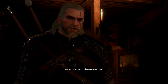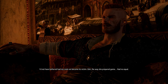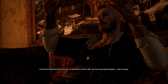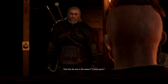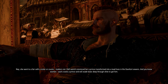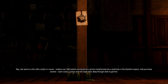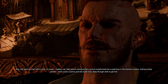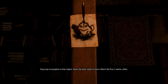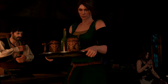Monster in the sewers. Know anything more? I've no clue what it is. Only that it's deadly. I'd not have bothered had my cook not become its victim. The way she prepared game had no equal. That why she was in the sewers? To fetch game? Nay. She went to a fair with a sister or cousin. Matters not. Daft wench convinced her a prince transformed into a toad lives in the Oxenfurt sewers. And you know women. Each craves a prince, and will wade knee-deep through shite to get him. Vissi was no exception in that respect. Down she went, never to return. Wasn't the first, it seems, either.